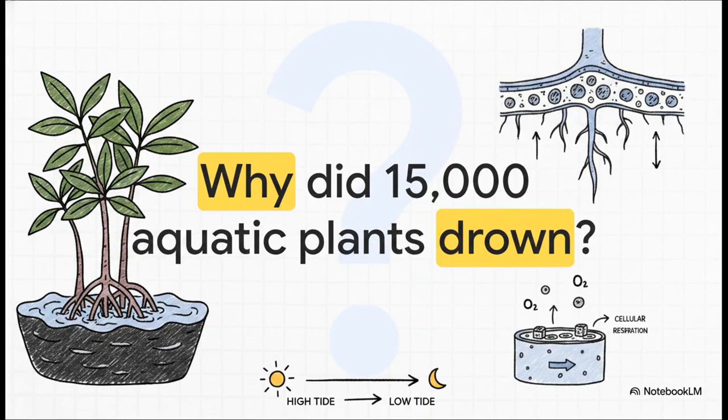So you gotta ask yourself the big question here. Why did 15,000 aquatic plants drown? I mean, it sounds like a total oxymoron, right? Well, the planting team basically assumed that because mangroves are aquatic plants, they could easily handle indefinite submergence. So they just planted the seedlings in deep, artificial mud basins that stayed completely flooded, even during low tide.